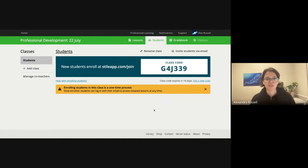Another way that we can give students access for the first time is by using the class code. So what I'll ask each of you to do for me now is head to this address in another tab in your browser, and I'll drop that into the chat for you. And it will ask you to enter a class code, and I will copy that one into the chat for you as well.